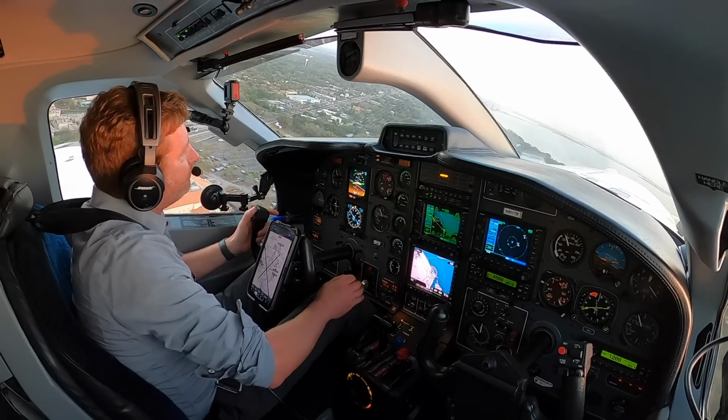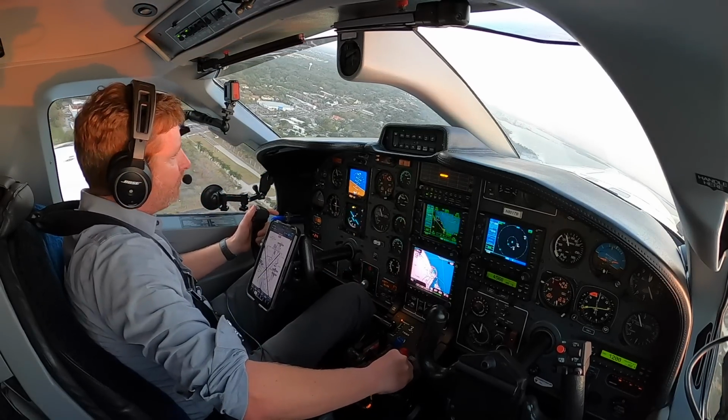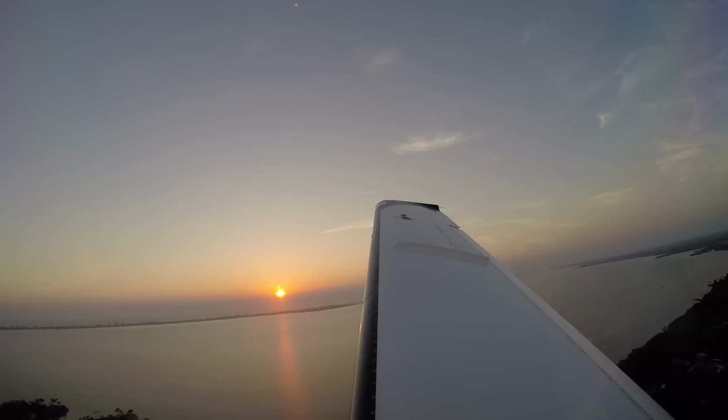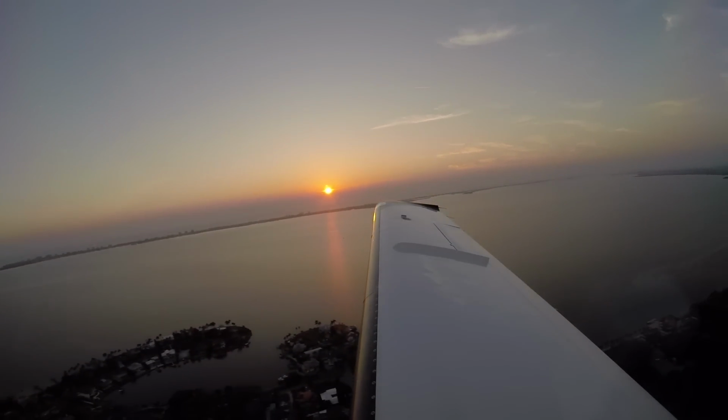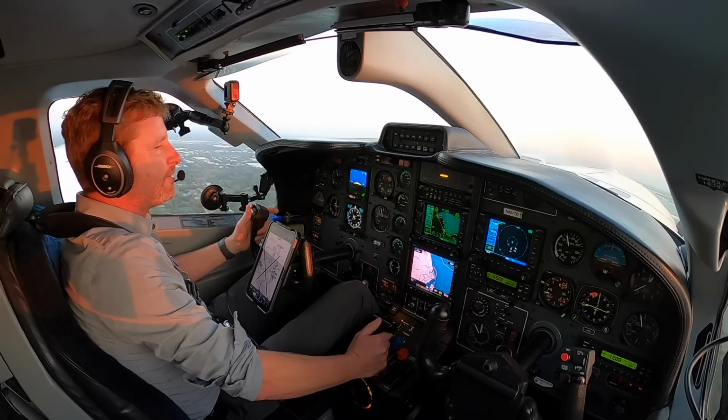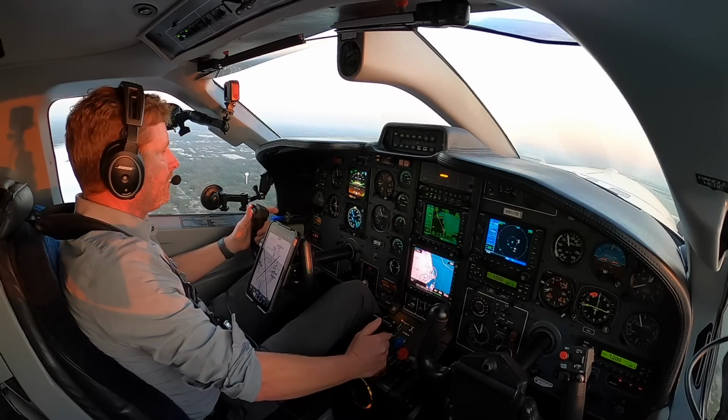Speed 913, gear is up. Tower, runway 14, clear to land, and we're also going to go flaps up. Yaw damper on. How about that? A little master caution in our takeoff roll. You can't let things like that distract you. Flying the airplane.